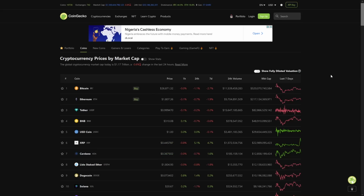So what I'm looking for is a retest of the 20-week EMA on the DXY's resistance, and potentially the 20-week EMA for Bitcoin as support. Okay, so let's go through the charts right now.